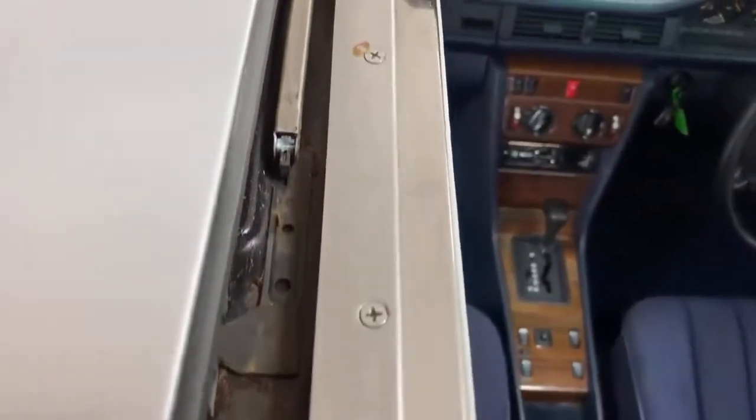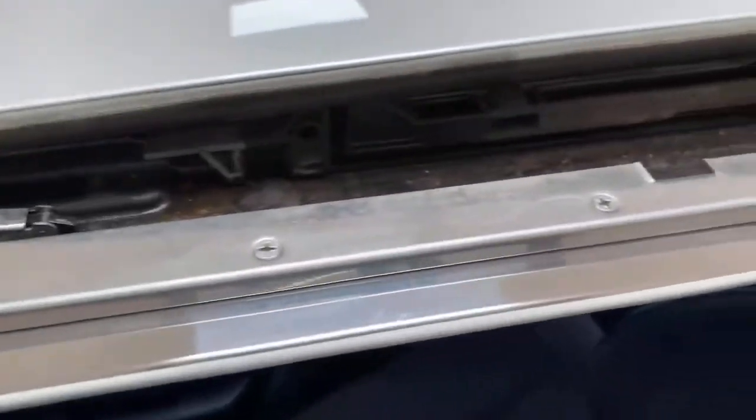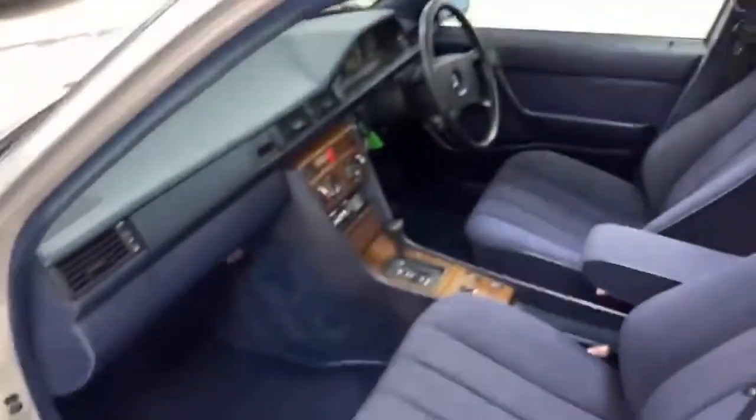While I'm here, we'll show you the inside of the sunroof channels. Again, really good. This has still got its boing in it. We did lubricate it. Same on that side. All very, very nice indeed.